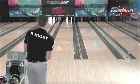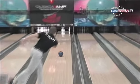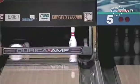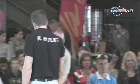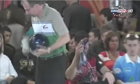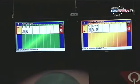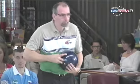Right, this to impress the crowd then. Oh, and to impress the commentators, no doubt. Absolutely. He's got that shot. Nearly. Yeah, couldn't quite go left far enough. So that's an open frame for the Hulst, Knop, the Netherlands and the German team. That's a good pairing. Absolutely. On paper, it's a good pairing.